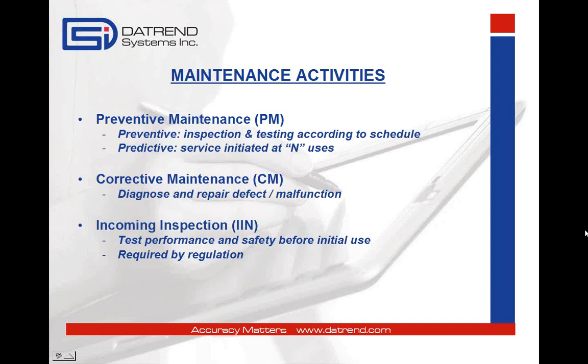Requests for corrective maintenance, or CM, occur at random, and they complicate the maintenance planning. CM is combined with PM activity using a priority system. Incoming inspection, or IIN, as I call it here, is testing of performance and safety before the initial use. Now, as we saw earlier, it's not simply good practice.